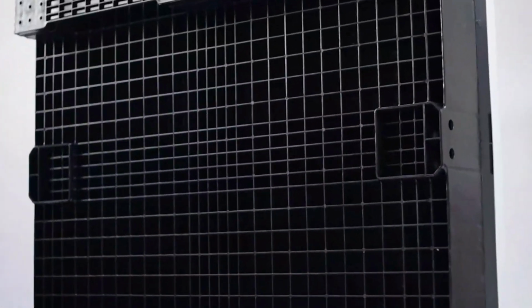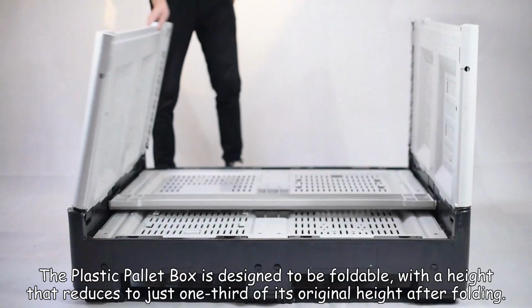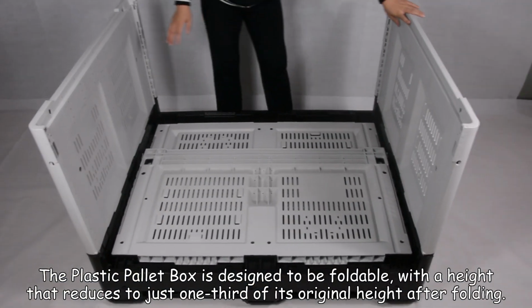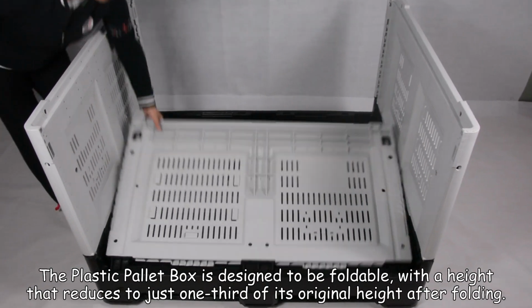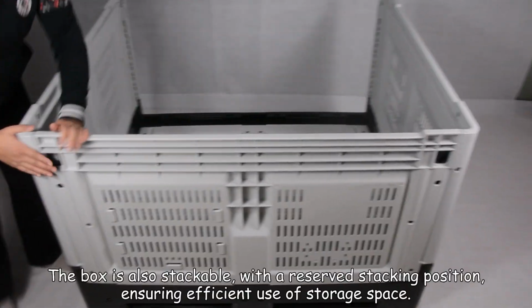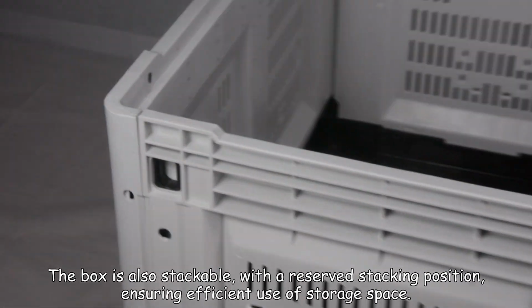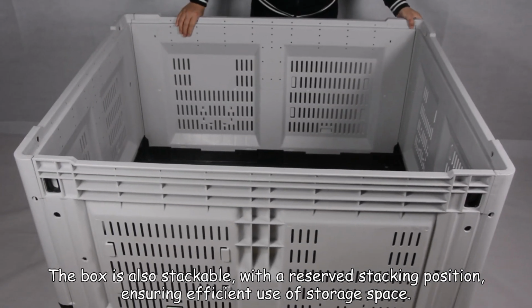with ease. The plastic pallet box is designed to be foldable, with a height that reduces to just 1/3 of its original height after folding. The box is also stackable with a reserved stacking position, ensuring efficient use of storage space.